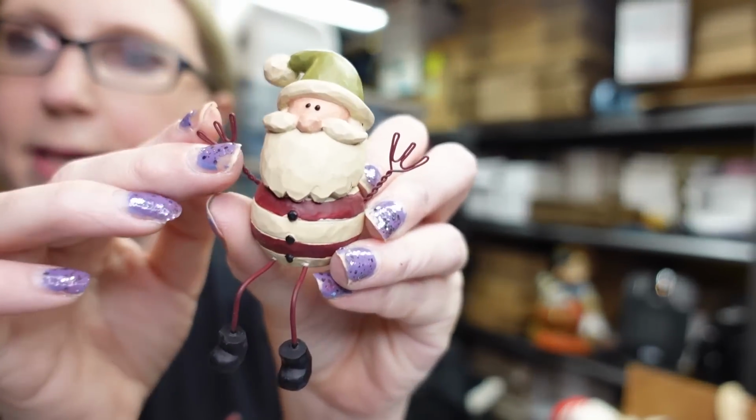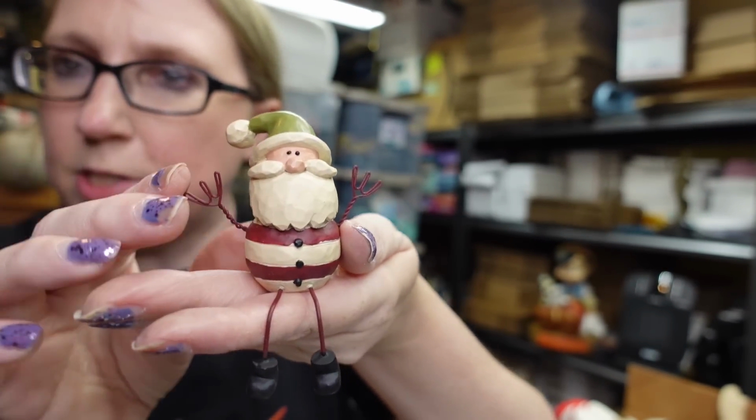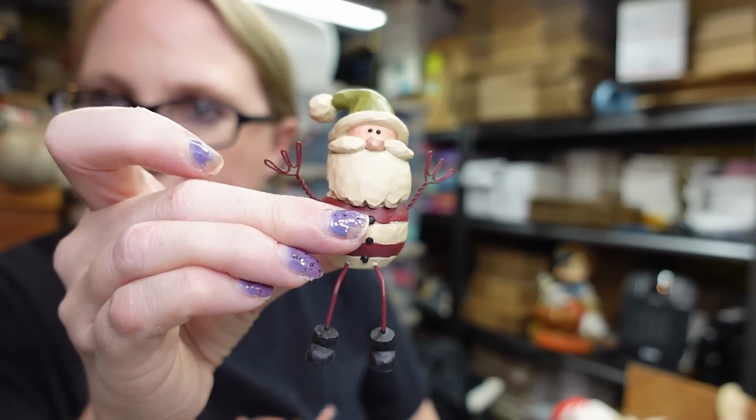$12.99. Here is a little Blossom Bucket Santa shelf sitter. I have a lot of shelf sitters here. So he would just sit like this, and he's by Blossom Bucket. I think this came from a yard sale, and I have it listed as a buy it now for $12.99.